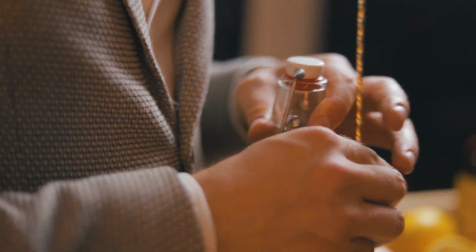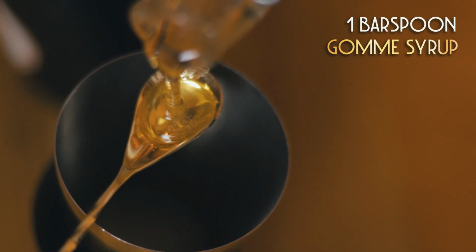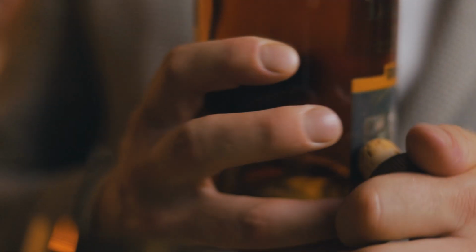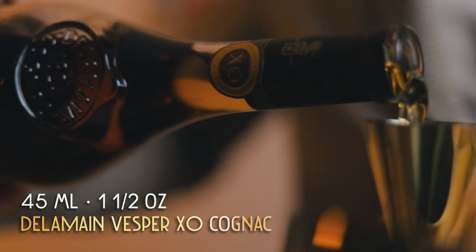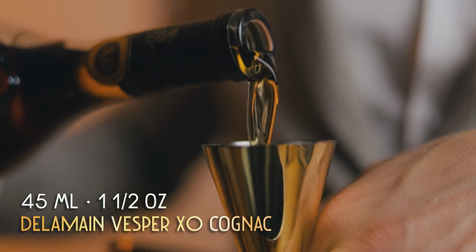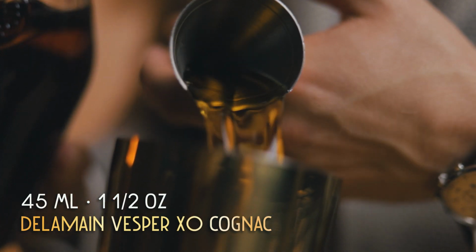This is made like rich simple syrup, with 2 parts sugar to 1 part water, but with the addition of gomme Arabic. This will add a silky texture to our cocktail. To that, we'll add 45 ml or 1.5 ounces of Delamain cognac. This cognac is made with a blend of cognacs, all coming from the Grand Champagne region and having an average age of around 35 years.